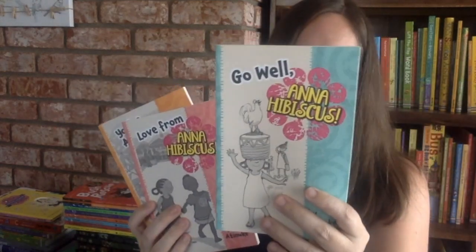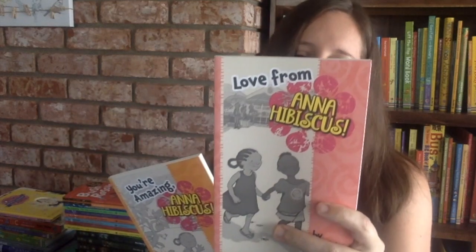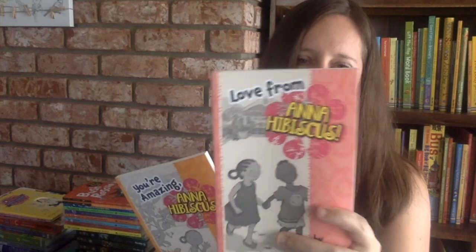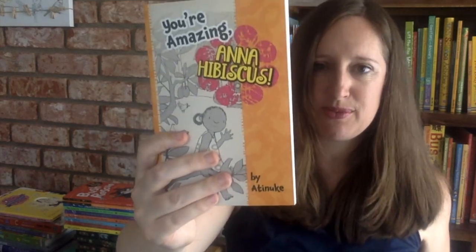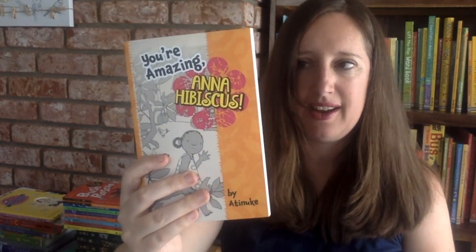In this one, Anna Hibiscus goes to her grandmother and grandfather's village, and they go on a bus ride. Exciting for young kids. In this one, Anna Hibiscus goes to the market. A boy steals a banana from her, and she's trying to figure out what to do about this situation. And in the last one, your amazing Anna Hibiscus is dealing with losing her grandfather, who's starting to get older. But this is a fabulous series, really great about a loving family, and your kid will learn a lot about Africa, amazing Africa as well.